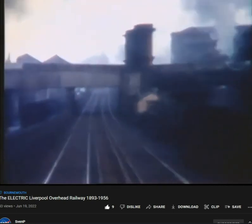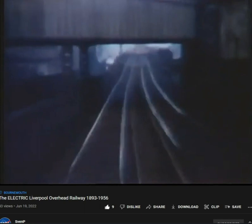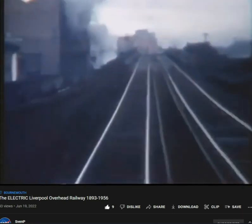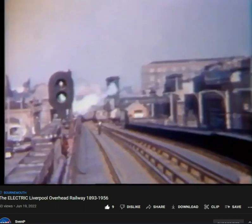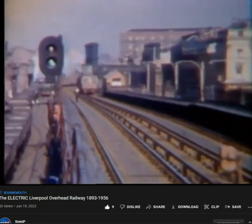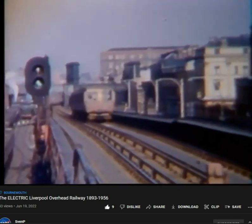This was the only section of ballasted sleeper track. Throughout the rest of the elevated structure, the flat-bottom rail was laid on longitudinal timbers fixed to the decking. Known to the employees as the switchback, the grades varied from 1 in 40 to 1 in 80. Note the Midland Railway Sandon warehouse in the background, demolished in 1971.